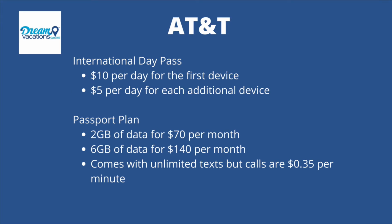AT&T offers the International Day Pass for $10 a day for the first device and $5 per day for each additional device. If you want to enroll in the Passport plan, you can buy 2 gigs of data to use internationally for $70 per month, or 6 gigs of data for $140 per month. You'll also have unlimited text, but calls will cost 35 cents per minute.